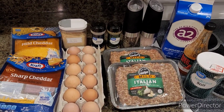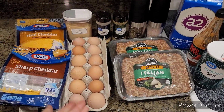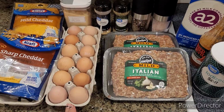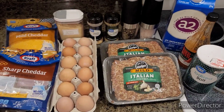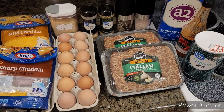Okay, tonight's dinner is going to be a breakfast bake. So I'm actually going to use an entire dozen of eggs, which I don't know if you can count them as free because they're from my chickens. Obviously they're unwashed because they'll last 3 to 6 months in the fridge unwashed. So I'll get them cleaned up, crack them in a pan.